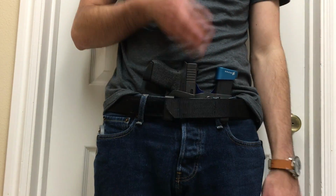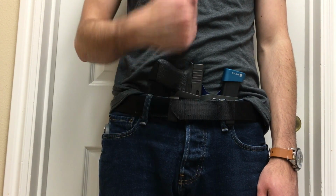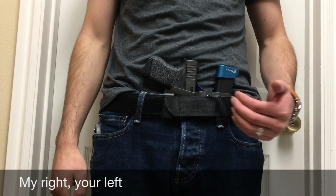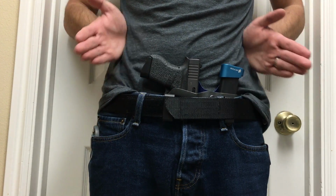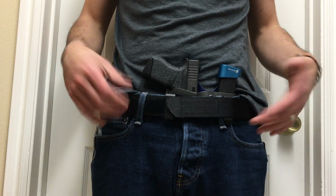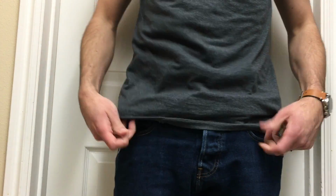Kind of why we've got the gun exposed. I carry my gun center line of my body, so the exact 12 o'clock. You can move the gun more towards 1 o'clock if it's more comfortable, or if you're a lefty, more towards your 11. It's really up to you. Appendix carry is essentially anything forward of your hips. My hips being right here, forward of your hips. Just like that. When it comes to actually carrying, go ahead now and put your shirt over it.